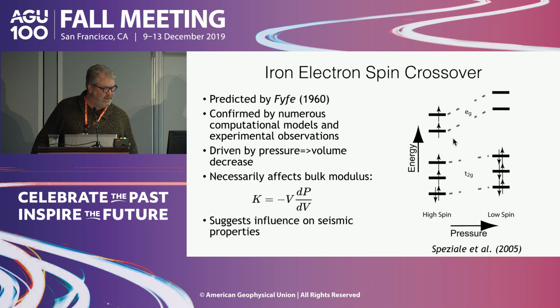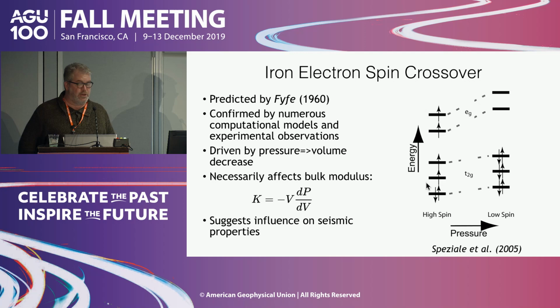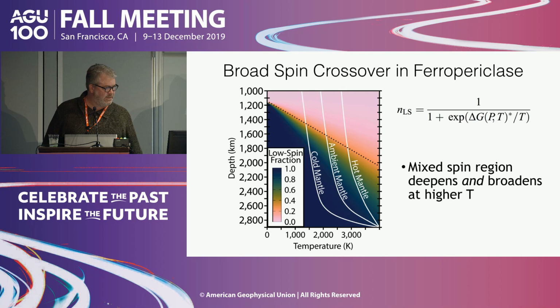In the iron atoms, you have these eg electrons here. This is the high spin state. And as you go to higher pressure, they collapse down and they pair with these electrons in the t2g. And this is called the low spin. So there's a high spin to low spin crossover here. This is driven by pressure as there's a volume decrease associated with this spin change. And because there's a volume decrease, it necessarily affects the bulk modulus. And because it affects the bulk modulus, that means that there should be some sort of effect on seismologically observable properties, like VP, for example.